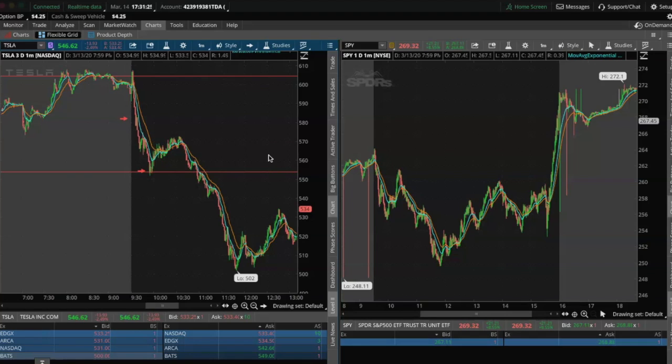We're going to be going over a video on support and resistance that helps you find the most effective entries and exits when you're intraday day trading. Here we are going to go over a day trade that we made on Tesla today. We're going to just go over exit points.